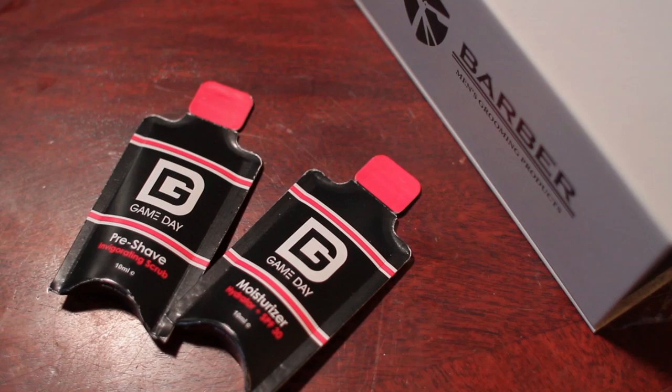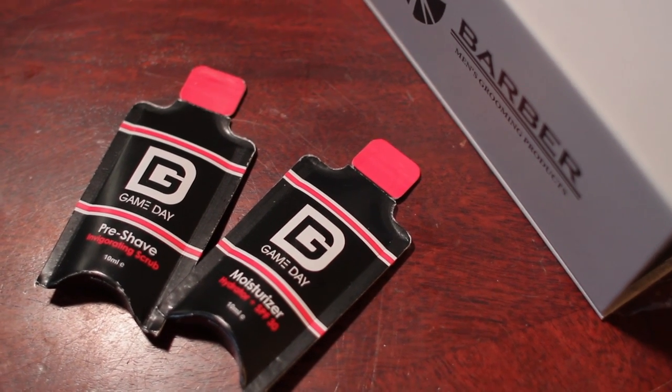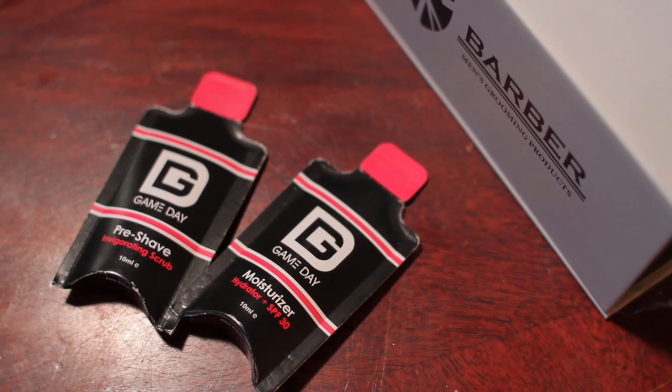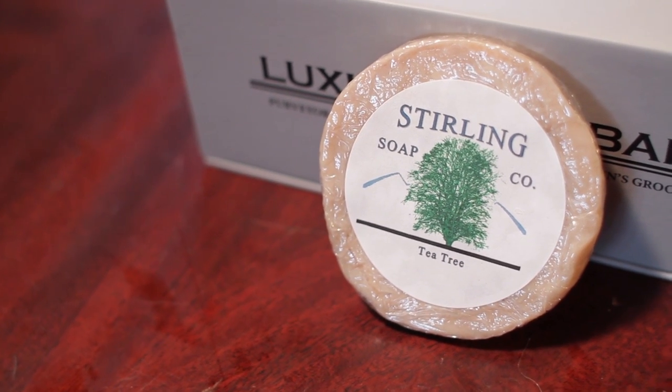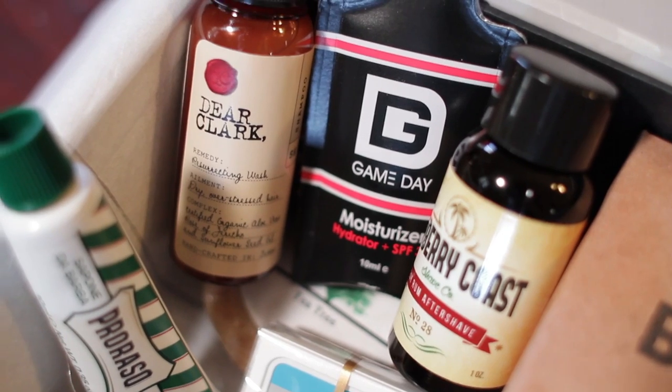And then we got Game Day pre-shave, invigorating scrub and moisturizer with SPF 30. So I'm big on sunscreen because I'm out in the sun a lot and getting burnt is never fun. And the last thing in here is some Sterling Soap Co. shave soap. Basically, you put this in your shave jar and you use your badger brush and get it going. Oh, nice. I'm excited because you can tell it's very soft and pliable, so it's ready. Yeah, go for it.